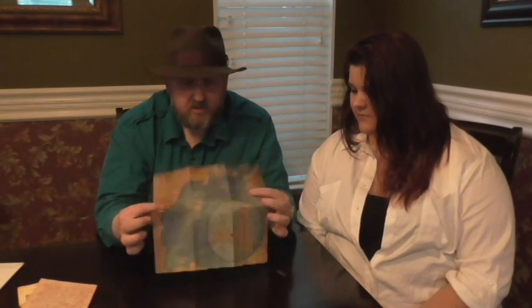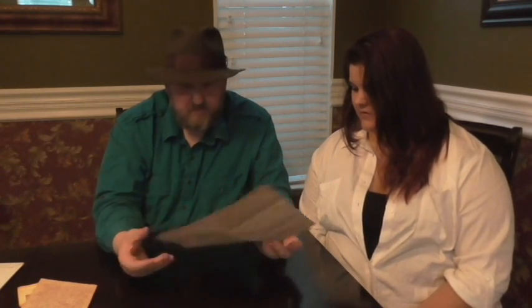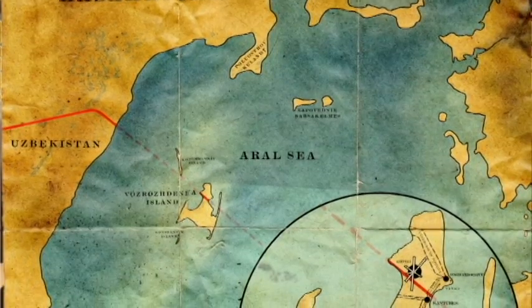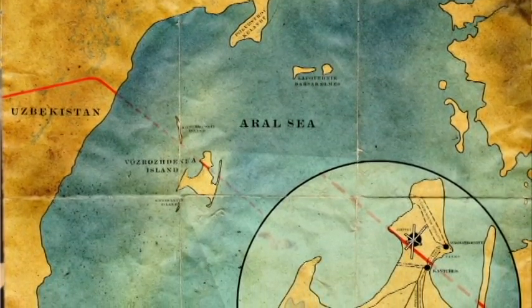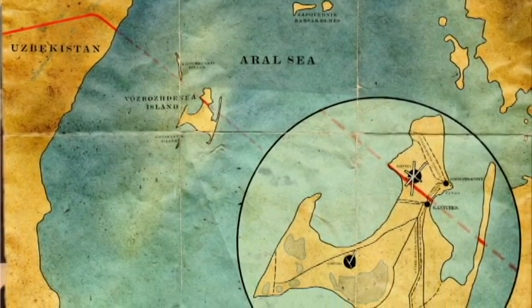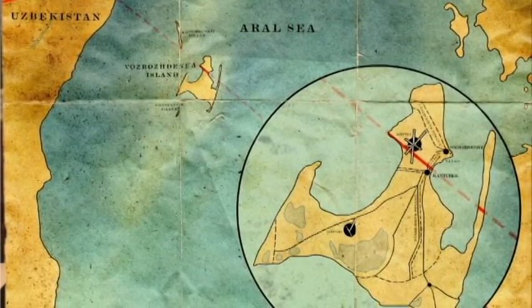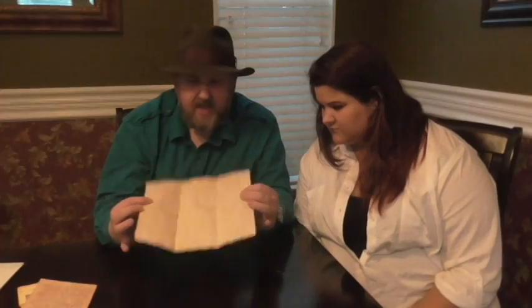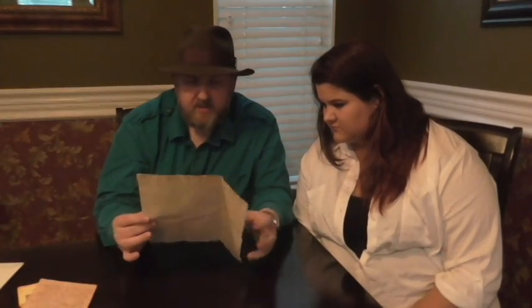And then the last item is a very ripped, old-looking aged map, if I can hold it the right way around. Showing Kazakhstan, the Aral Sea, some unpronounceable island, and then it looks like a close-up. But again, you'll be seeing all this in nice close-up. It's all folded. It's all aged. You can see from the back probably that it's ripped and torn.